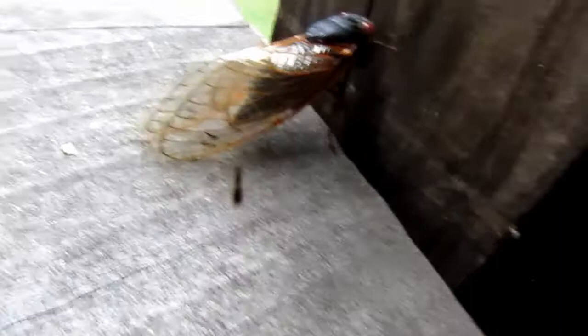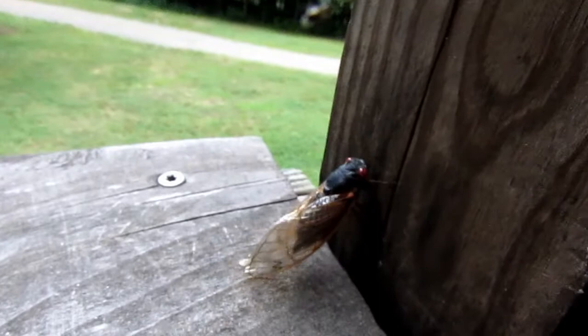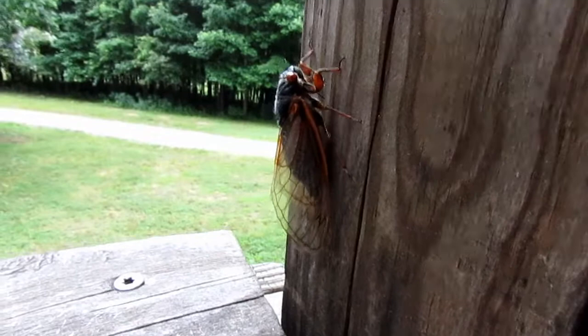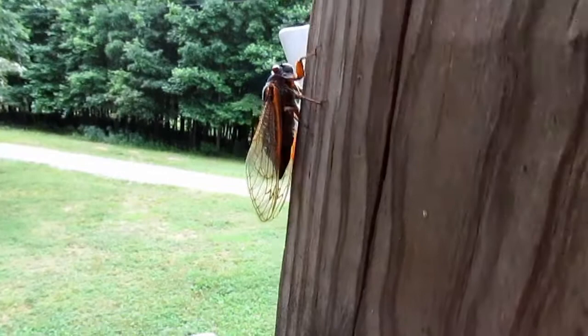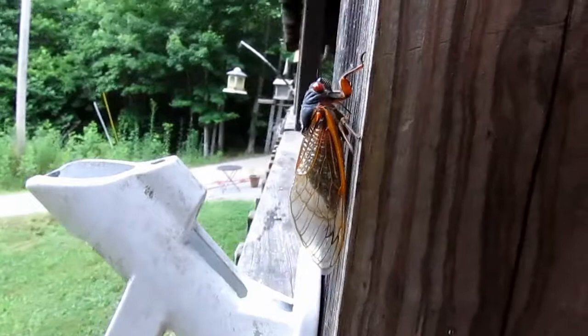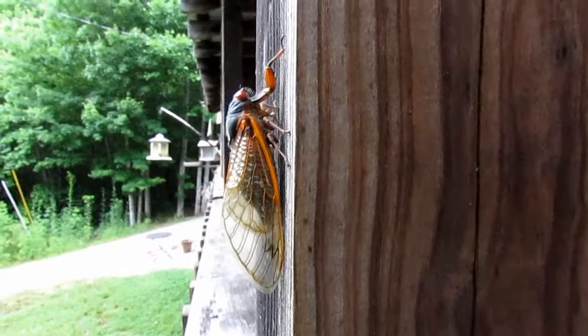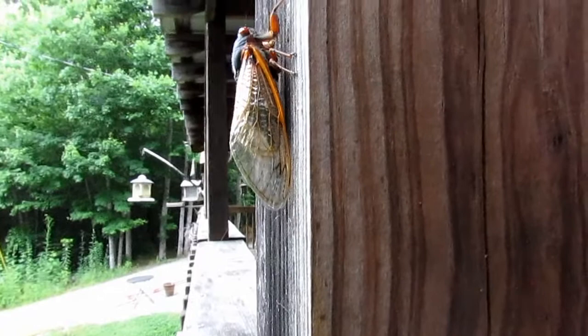You can climb that. Oh, we got a little ant on my lens there. Man, look at that. You can actually walk up that 4x4. How about that? That is straight up and down. That's one of the posts on the porch. That is cool. Well, that's just awesome.